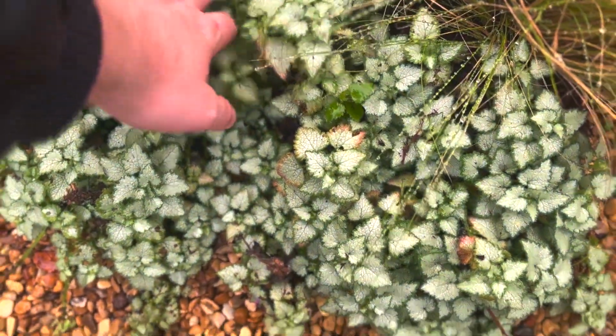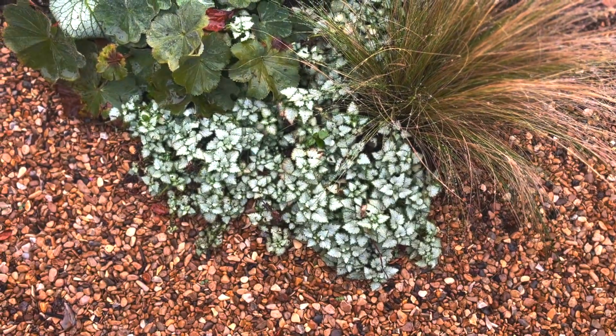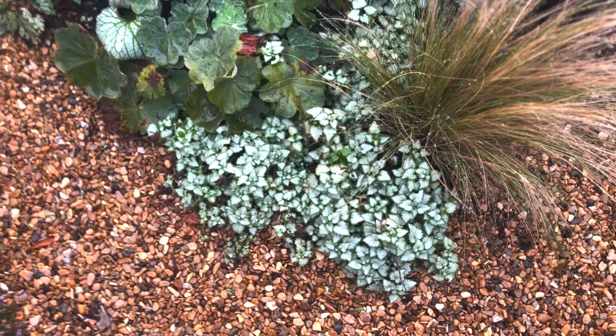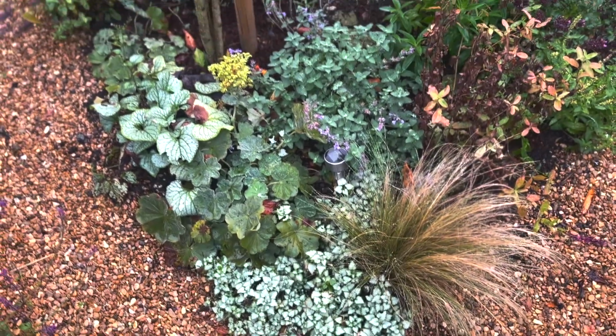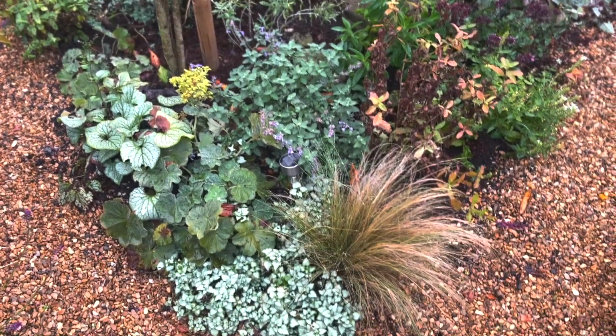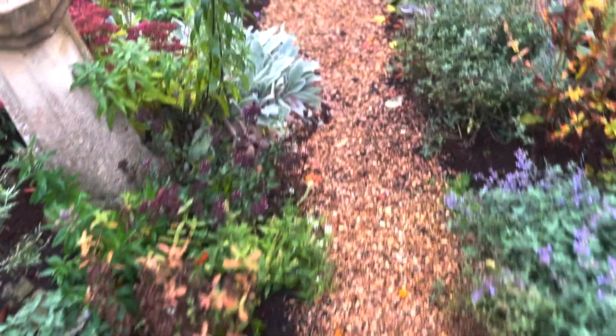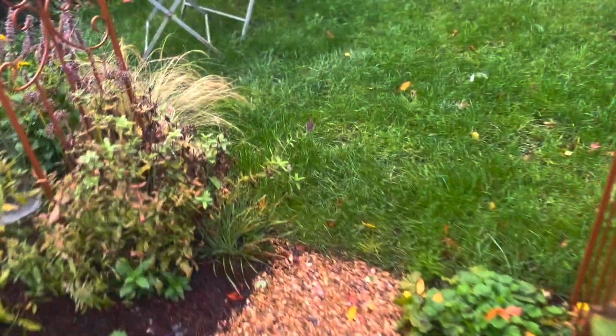This is the, it says Limonium, but I'm not so sure that's true. It might be. I wish I could remember all of them off the top of my head, but there's like hundreds of plants in this garden, so I try my best. But anyways, I love this combination. I think it looks really nice. I do actually have some more over here.